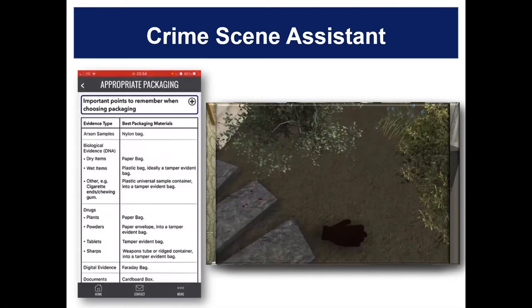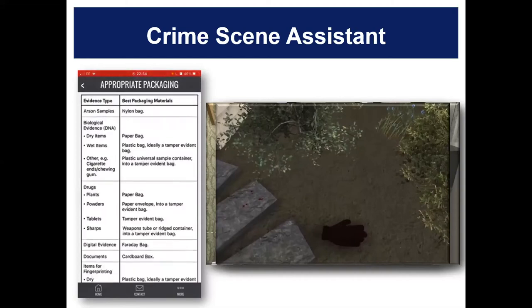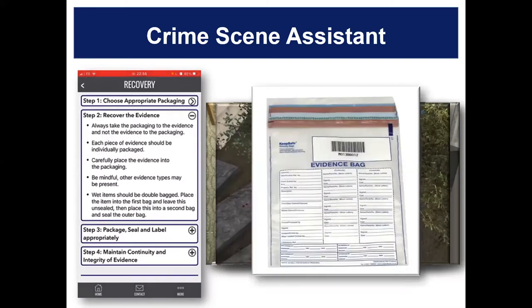As I get closer to the glove, I see that it is wet, possibly with blood, so I'm going to check out biological evidence, wet items. It tells me that I can recover it safely in a tamper evidence bag. In step 2, the app is telling me that I must bring the bag to the item rather than the other way around. So I'm going to do this and gently pick it up by touching only the edges.